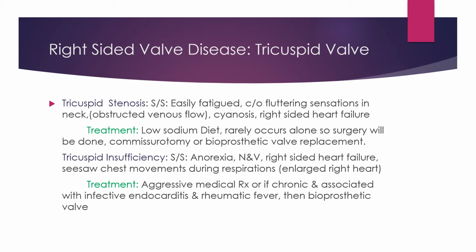This one, if it's chronic and if it's associated with infective endocarditis, then we would replace the valve, right? So we may do medical prescriptions, like we may give you medications. But remember that stenosis is usually worse than insufficiency, though none of this is great. We want a tricuspid valve that only opens when it's supposed to and closes up tight when it's supposed to. And if we don't have that, then we're going to have signs of right-sided heart failure.